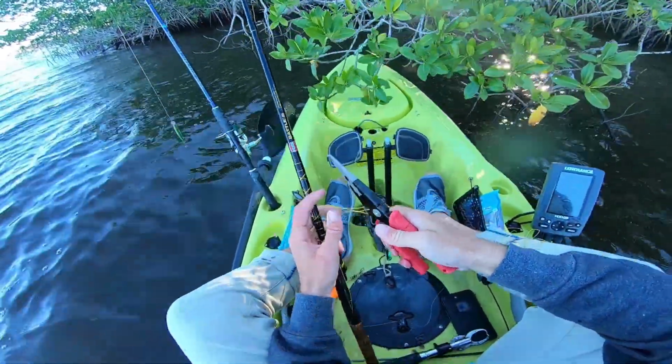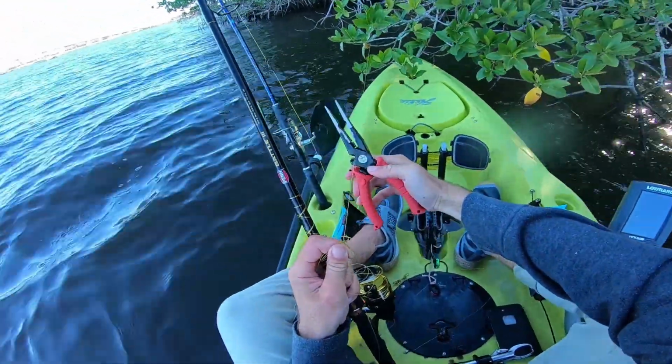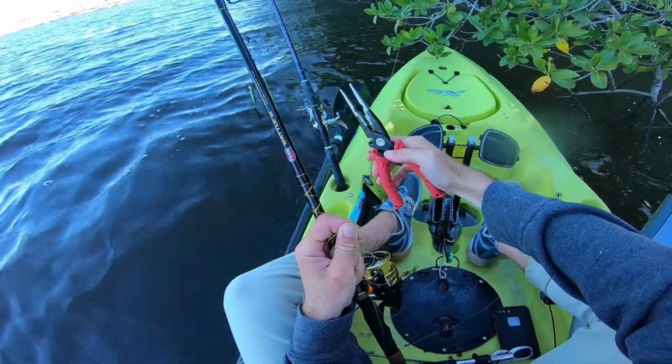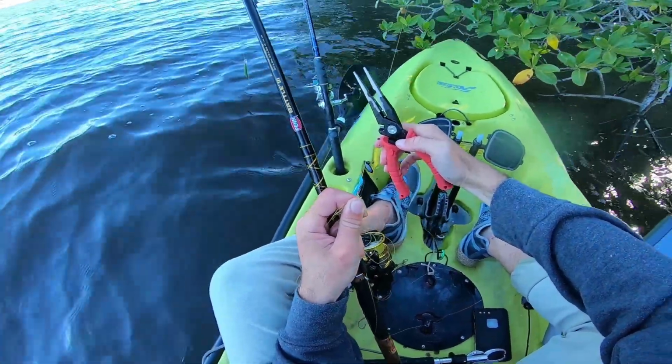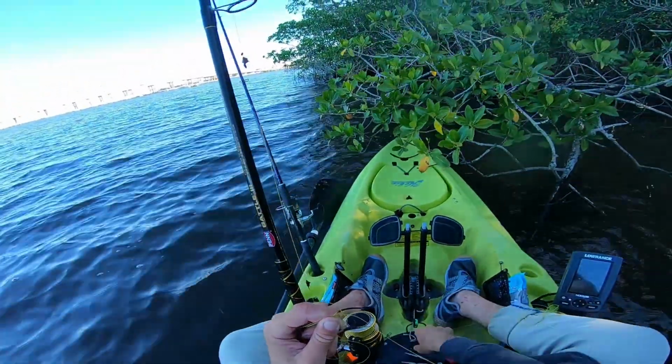I did not think we'd be starting today's day off like this. Now imagine you were going along and got all this line stuck in your wheel and the rod and the fish and everything. Like, you would have had a bad day on the water, I can tell you that.